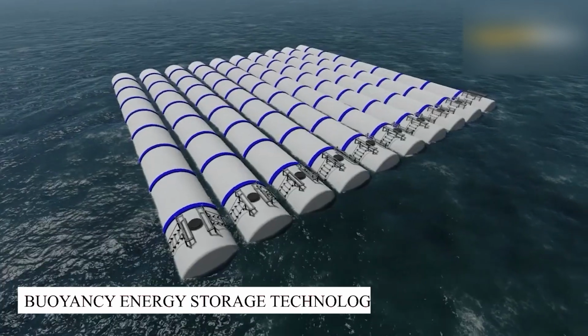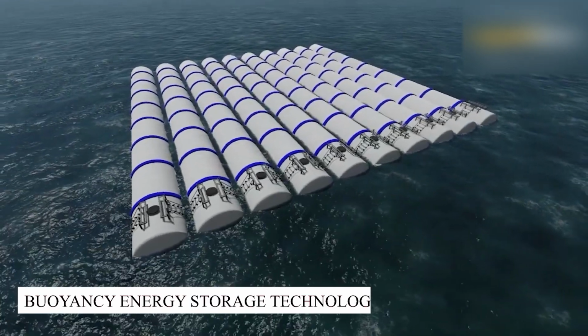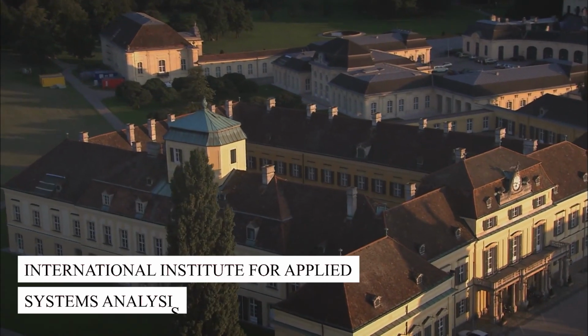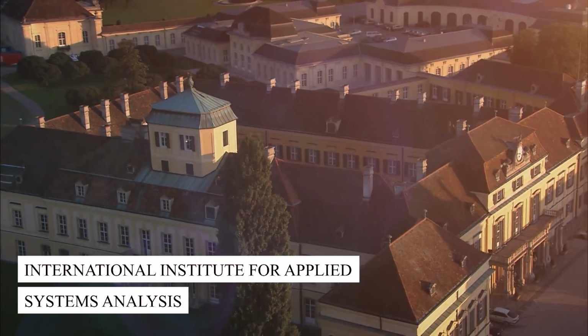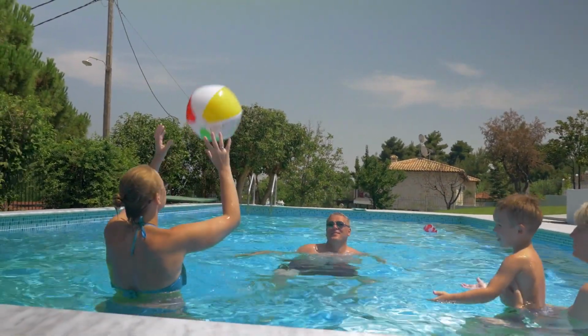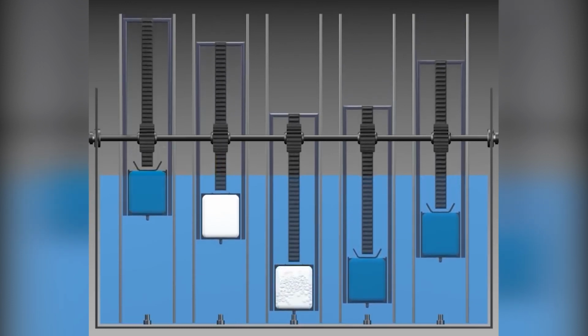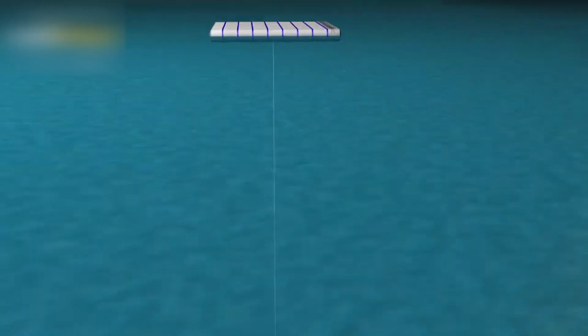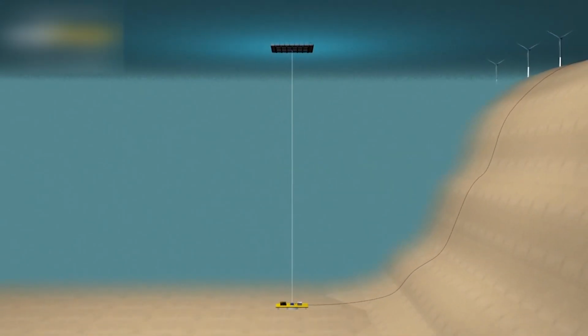One of the options is known as buoyancy energy storage technology, or BEST, and it was created by researchers at the IIASA, International Institute for Applied Systems Analysis. Consider yourself on the beach or in the pool, and you force a ball underwater. Because the ball is filled with air, which is less dense than water, it must take a lot of force to keep it submerged, right? So while the ball is submerged, it stores potential energy, which is the BEST principle.